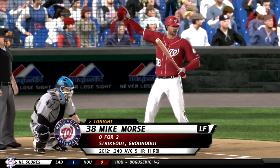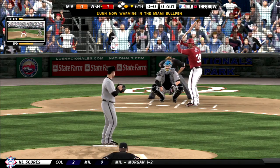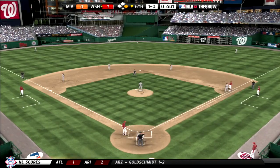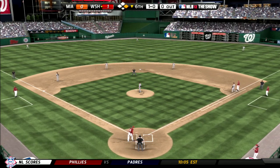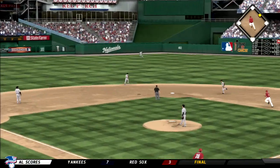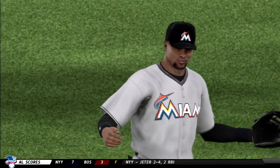Michael Morse will step in now, 0-for-2 to this point. In tight here with the first pitch fastball, that's 1-0. Sent out to straightaway center field. Bonifacio will settle under it to make the play for the first out, as the runner will have to head back to first.